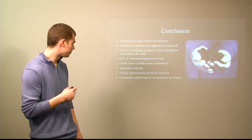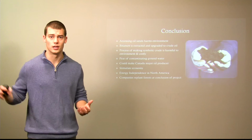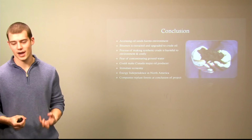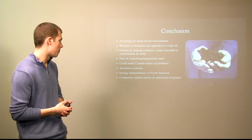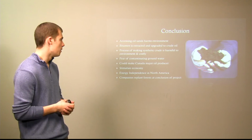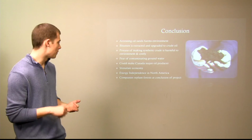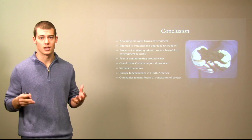So in conclusion, accessing the oil sands is really terrible for the environment. You're basically destroying trees, diverting rivers, disrupting wildlife to get to it, and the process of extracting and making crude is very energy intensive and costly. And the contamination of groundwater is a major fear among environmentalists. But the benefits of having Canada be a major oil producer, stimulating their economy, creating jobs, putting people to work, and creating energy independence in North America is the main goal of this.